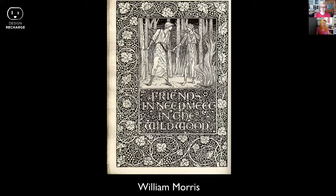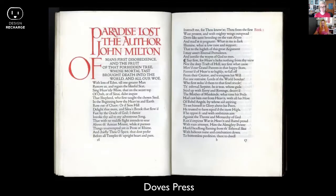So a lot of these really small printing houses started opening up, craft printers, if you will, and they were creating these really, really beautiful books. So this is an example from William Morris, and another great example of a craft press is the Doves Press. The Doves Press were known to put out the Doves Press Bible. I think this may be a different example. This might be the Paradise Lost in particular.